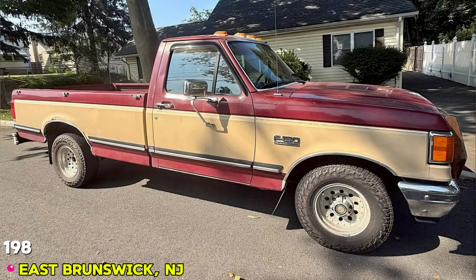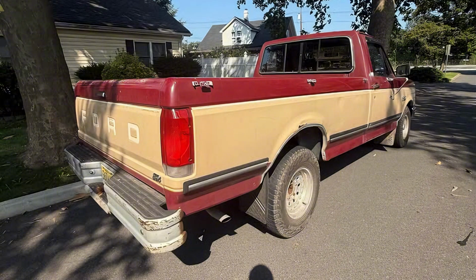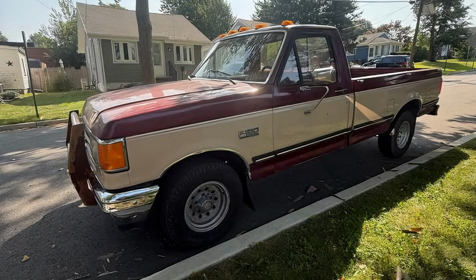Number 2. 1988 Ford F-150, price $6,500, well-preserved and highly sought-after classic truck, featuring a red-on-red color combination with a two-tone exterior.